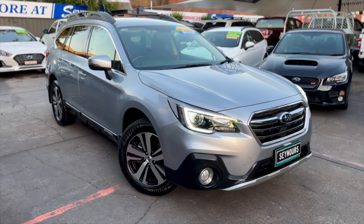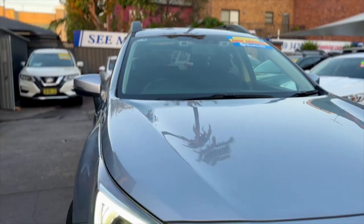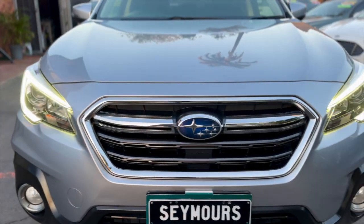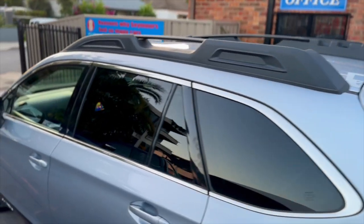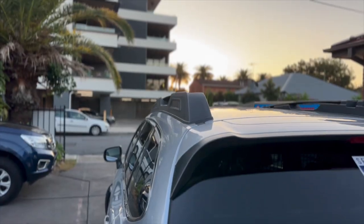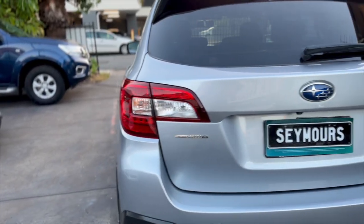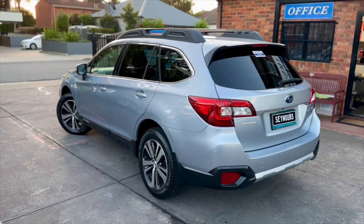See more value, see more deals. See more at Seymour's. Click online for your next wheels. Take your pick from quality used cars at Seymour's. All vehicles are backed with a 1, 3 or 5 year warranty for guaranteed peace of mind. See for yourself at Seymour's on Tudor Street, Hamilton. See more at Seymour's, for quality used cars.